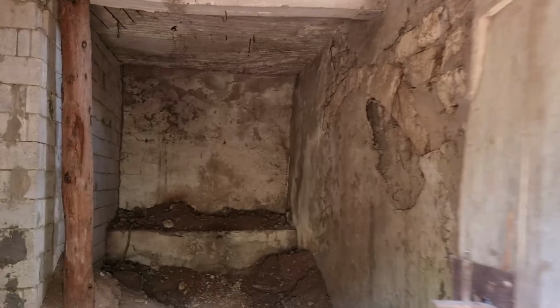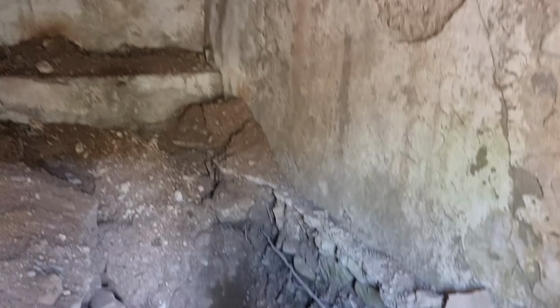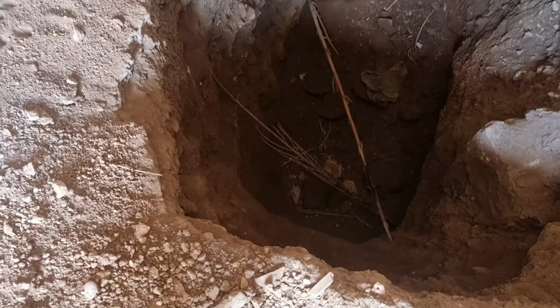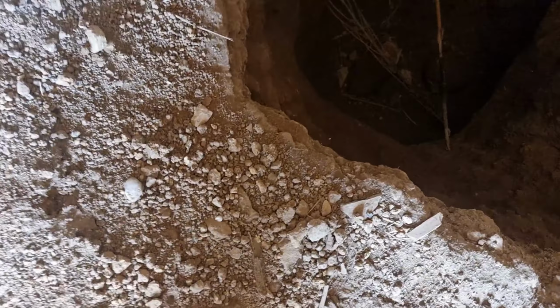Part of the Roman house, and this was built when the Romans were here. And there is a hole where they were digging for gold and diamonds. And I bet you they probably found some, because it goes very deep. And I'm not sure if you can see it, but it does go underneath a bit.